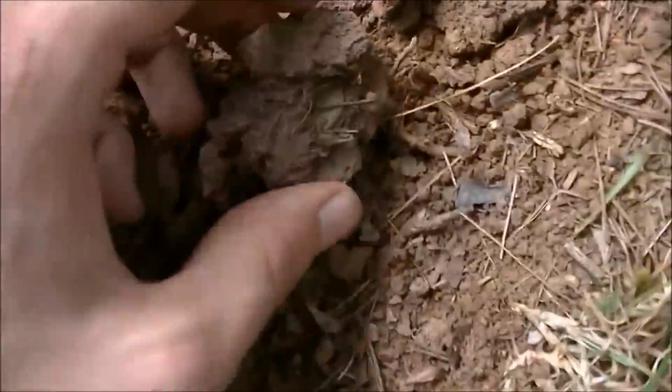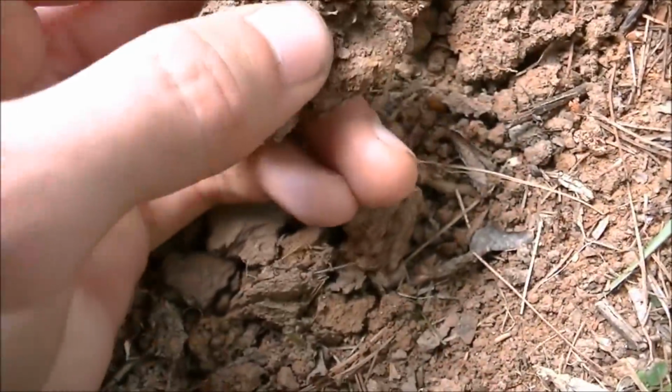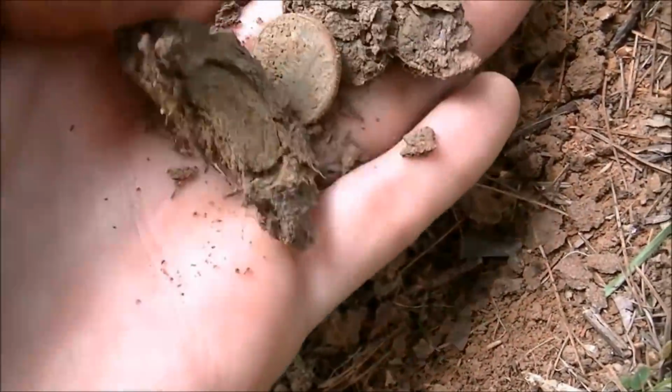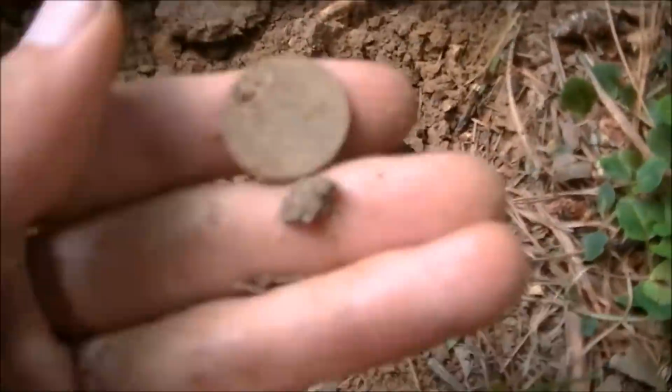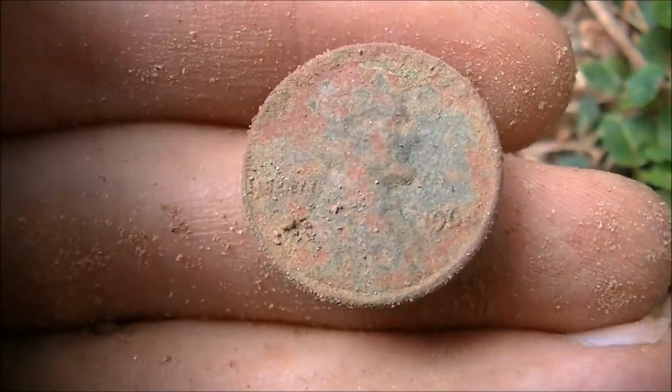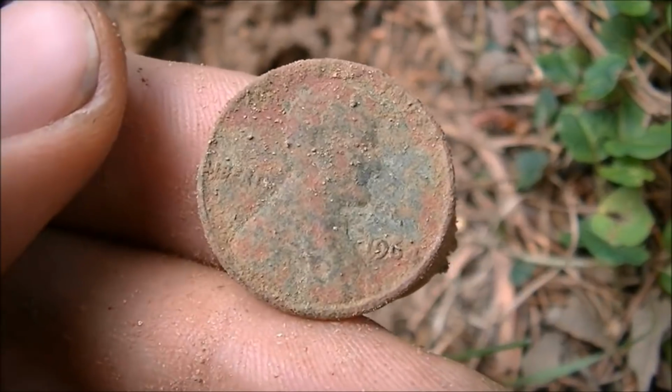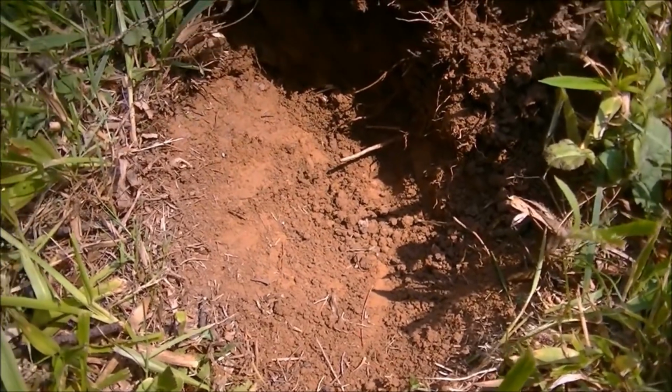And flipped open this and got a penny right here. It wasn't very deep. Let's see if this one's old. I actually just got a 1962 penny over by that fireplace that I didn't film. This one's a memorial, but it's an older one, 1964. Sweet, there's targets here. Okay, we're gonna try this one semi-live.